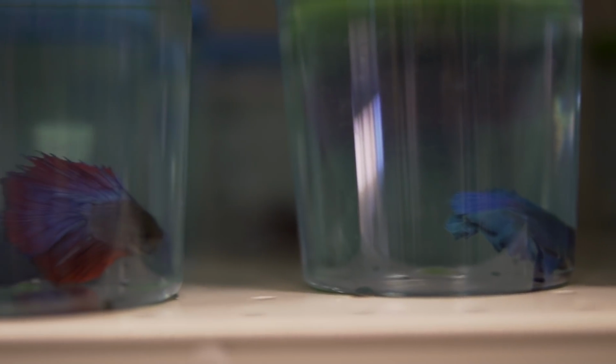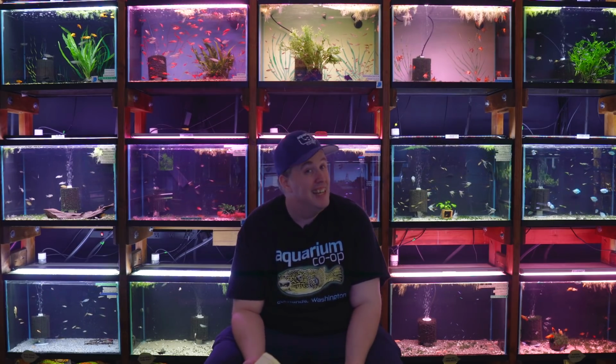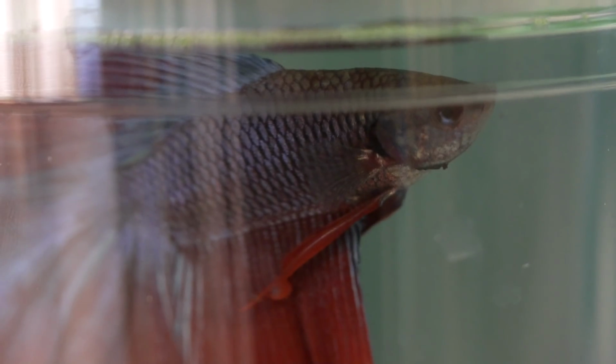Now, that being said, depending on where you go, sometimes they're not taken care of that well. So make sure you're buying a healthy, active Betta. Maybe you buy them a few days after they come in, something like that. But in general, I can't down talk them. They got a wide selection and a lot of them, and they typically are priced right, and a lot of people get great Bettas from PetSmart.